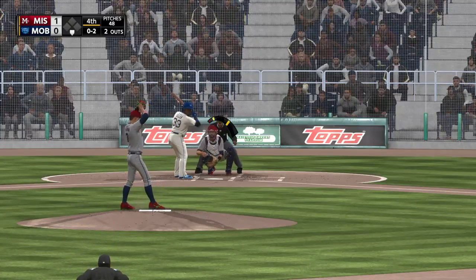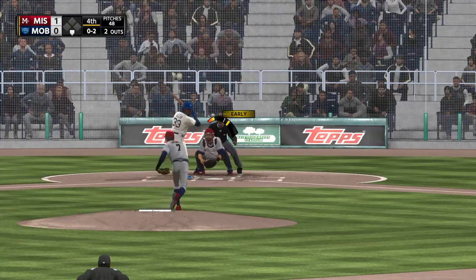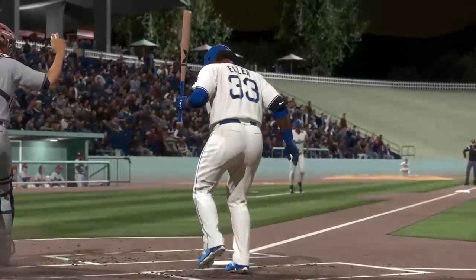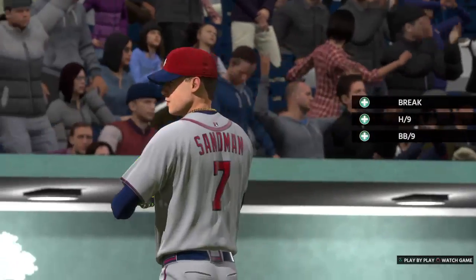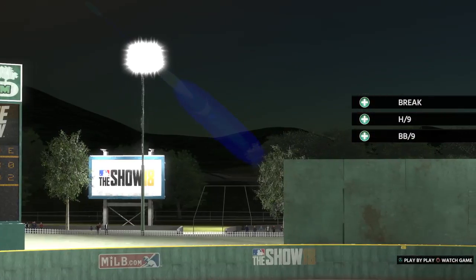The next 0-2 is a called third strike right on the inside corner. 3 up, 3 down, 3 strikeouts. Not too shabby.